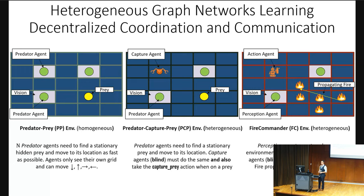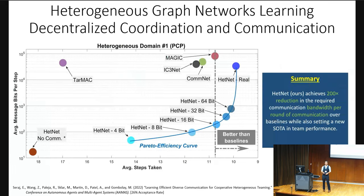We've also applied this to decentralized POMDPs, where agents have different capabilities and need to learn to not only coordinate, but communicate. Some agents maybe can see in the world, some agents can't. Those agents that can't maybe are ground robots that need to put out fires, and then you have UAVs above to provide detection and tracking of the wildfire. They need to learn to talk to each other to communicate that information. In our recent AMOS paper, we've shown that we can compress the amount of information needed for these agents to communicate down to like 16 bits, and still outperform previous state-of-the-art methods for multi-agent reinforcement learning.